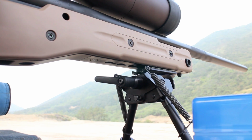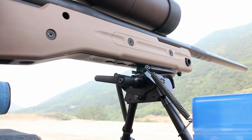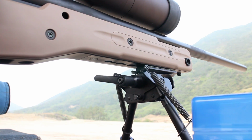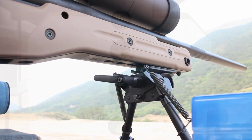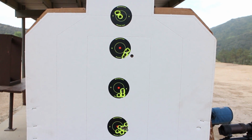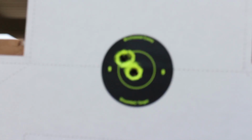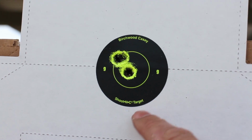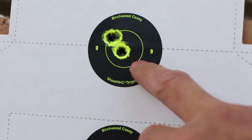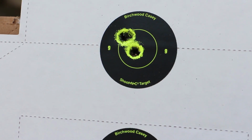I shot a couple groups and they were actually grouping okay, although they were still shifting from dot to dot when I switched dots. So hopefully I'm going to shoot one more group and see if that just remains a group. So apparently this bipod stud coming loose was the problem the whole time. And so I shot one final group, and this is a 3-shot group. Everything's good. I took my time shooting this group to make sure I was managing the recoil right.